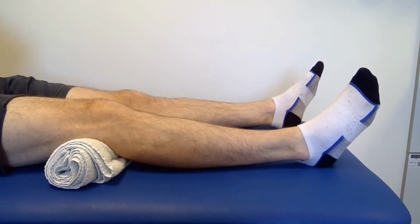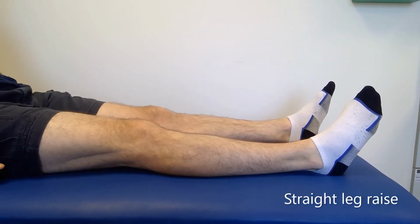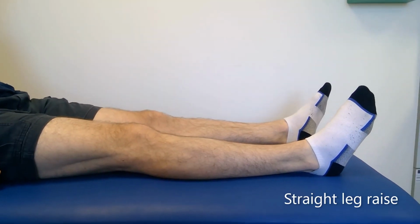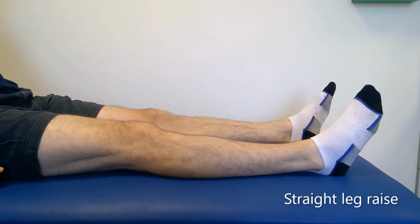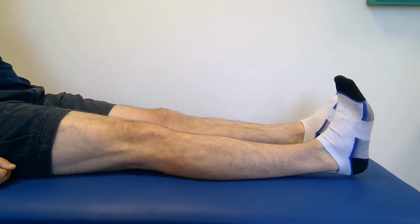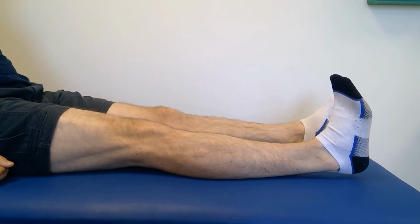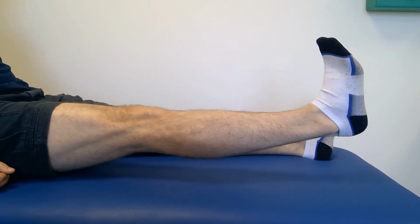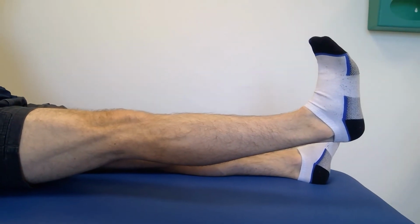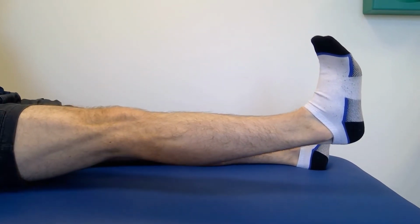Straight leg raise. Your aim for this exercise is to lift your leg without dropping the knee. Start by tightening your thigh or quadriceps, pull your toes up towards you and lift the whole leg off of the bed. Aim to hold this contraction and your leg in the air for up to 3 seconds. Slowly lower the leg without the knee dropping.